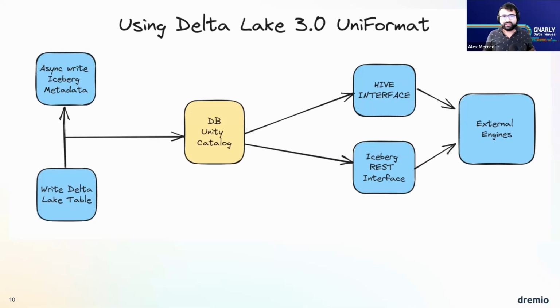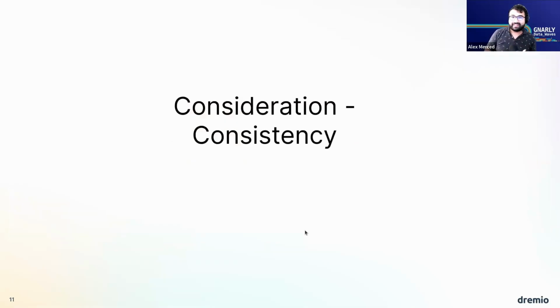But regardless of which of these approaches or multiple approaches you use in order to work with multiple formats, there are certain things you always need to think about when considering what your options are and where you want to commit your resources for the long haul, because sometimes these architectural decisions are decisions that you just can't go back on once you've made them. So things you want to consider are things like consistency.